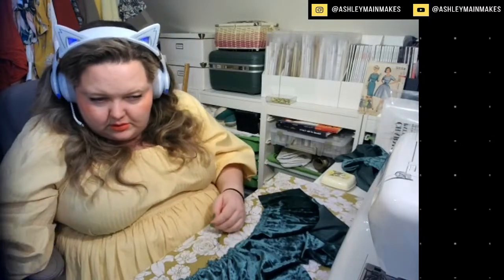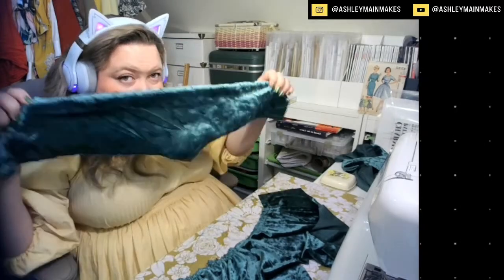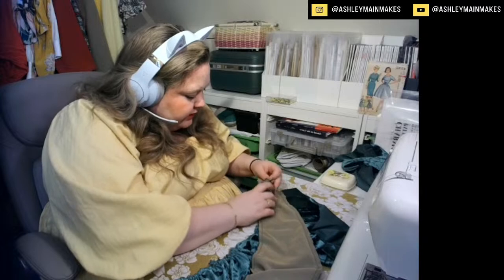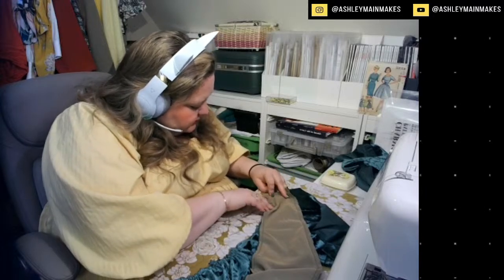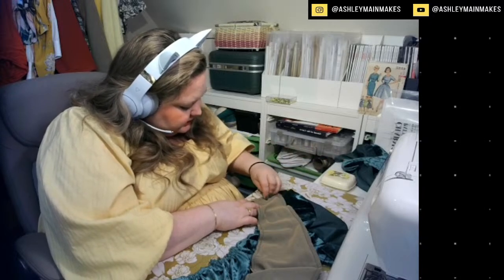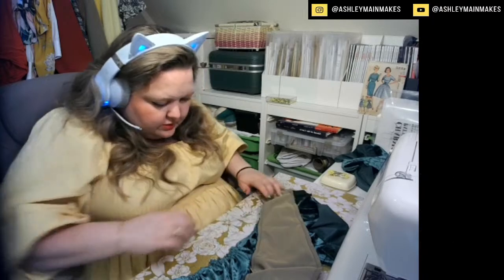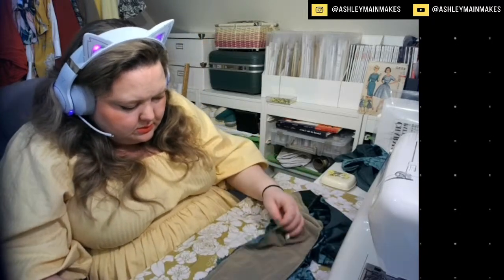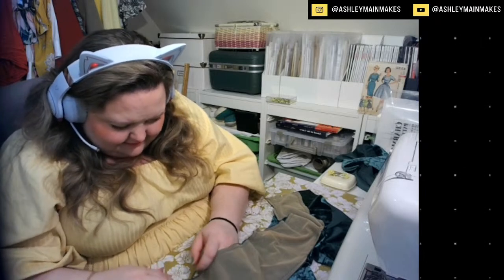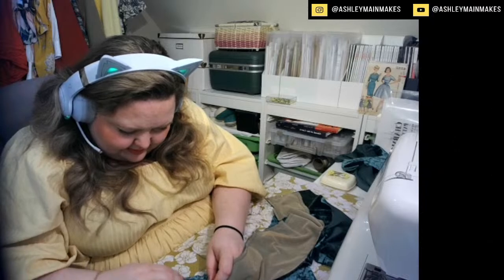Where's the front? Grab my front piece. Try and pull my threads out of the way here. Go ahead and line this up. Be interesting, the gathers being so thick in fabric.